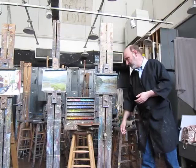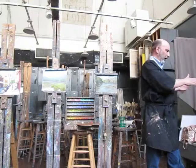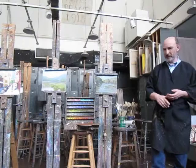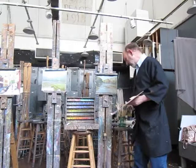And just painting the model stand going back. A lot of people have a problem just making the model stand look like it's going back in the room. But if you've painted a field, all of a sudden the model stand is not such a complex thing. It becomes a very simple idea. So we like to do all those things.